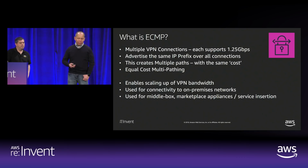And so why would I use that? So for example, a customer who may be using a 10 gig Direct Connect might want a backup. Previously, they would only have a 1 gig VPN connection. In this case, they could actually create 8 VPN connections against a transit gateway and create equivalently a 10 gig pipe.